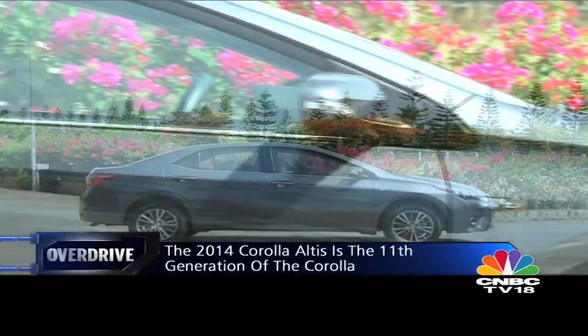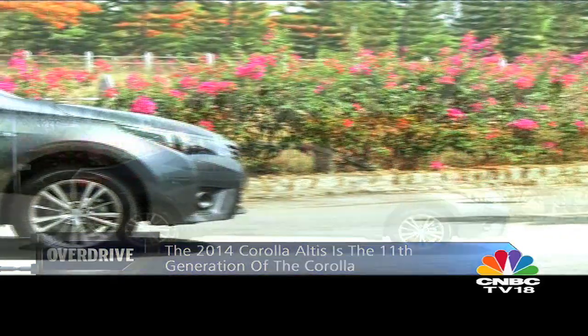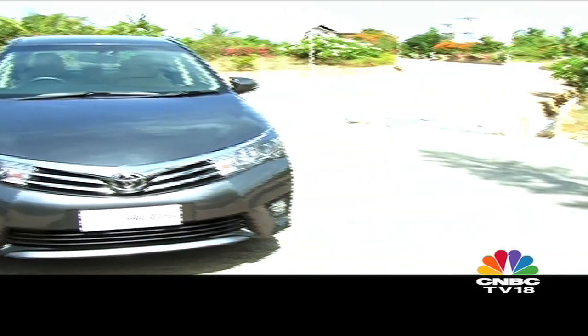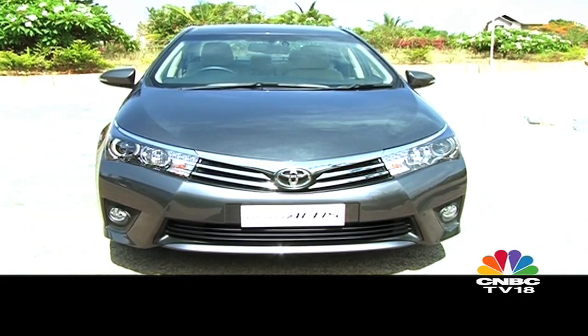The Corolla Altis' makeover had been overdue for some time now, and now that they've come around to bring a new Corolla Altis in India, it's a very welcome change. The new Corolla Altis looks nothing like the old conservative design. It's fresh, it's sharp, and it beckons you to take notice, and this is something we like quite a bit.